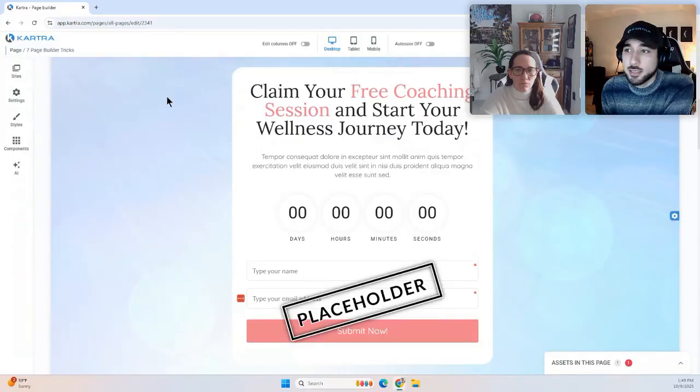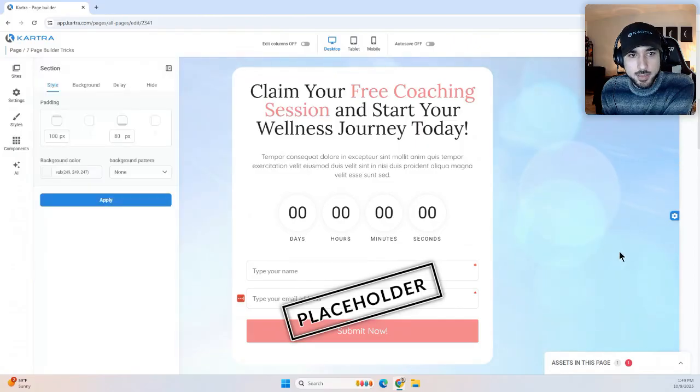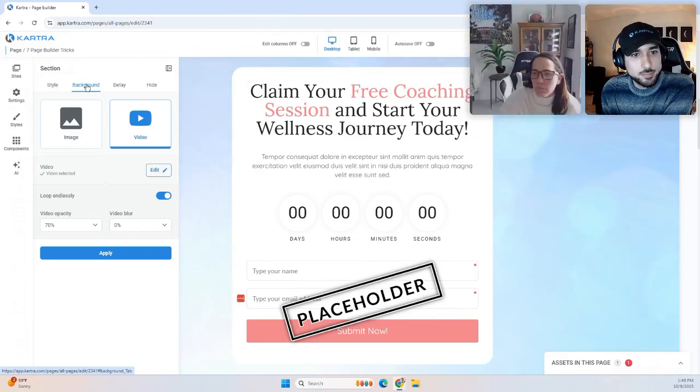And again, this is within the section background. So you can go to the section. It's always going to be the scroll cogwheel on the right-hand side. And then just hit edit in that to bring up the section background editor here, and it's going to be under the background tab.